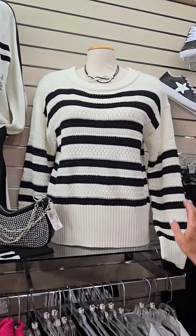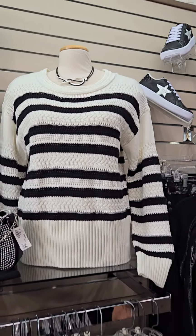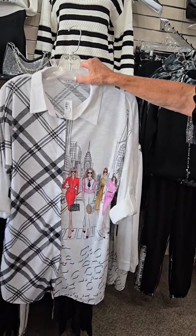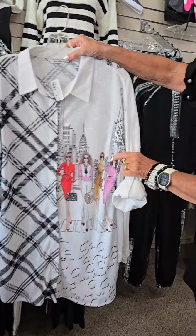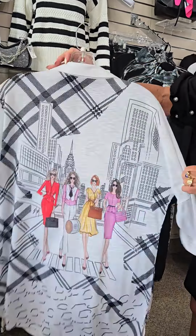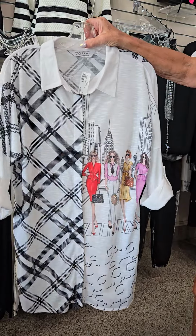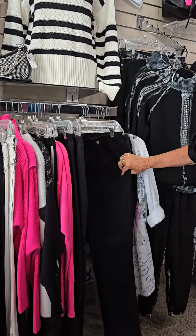Then this sweater is a new one also. I love it in the black and the cream sweater knit. Now down here is a really fun little blouse topper. This, we've rolled the sleeves up. It actually can be rolled down to the little ladies, the little shopping ladies. It's a lightweight knit. We had somebody buy it today and she put a black tank underneath it with black pants and wore it open. Really, really lightweight and very, very cute on.